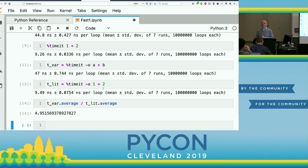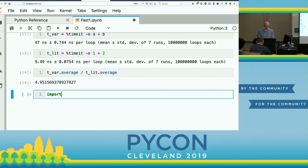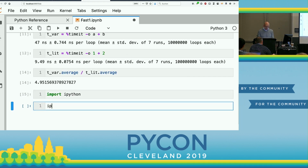Yeah. One question. It happened in the last class too, but with the magic timeit with the percent sign, mine doesn't show the standard deviation on there, and I'm wondering if... Yeah, so are you sure you have the same version? So if you say import IPython and then check the IPython version, so that might be something because of the older version. Do you have 7 repeats or 3 repeats?